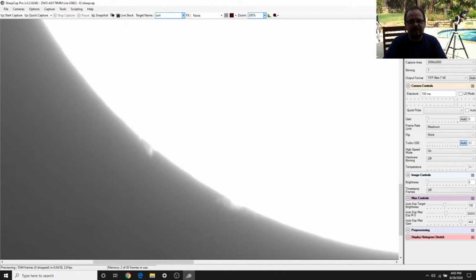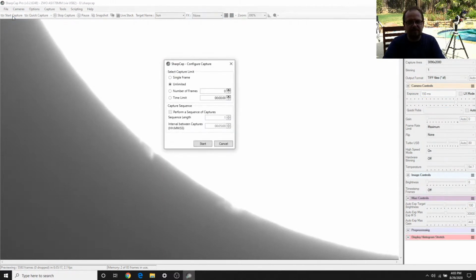Ah, the laptop is in the shade and the laptop is hot. All right. So anything? Nah, I'm not going to do anything special to it. I'm not going to do a live stack. That's just always a pain with solar stuff. So I'm going to leave it at 193, and I'm going to do a start capture. Unlimited. Yeah, let's do that.